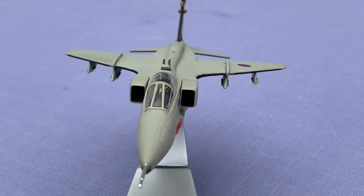In May 1966, the international joint company SEPECAT was established and development began. It is a joint venture by Breguet, currently Dassault, from France, and BAC, currently BAE Systems, from the United Kingdom. SEPECAT is a French acronym from Société Européenne de Production de l'Avion École de Combat et Appui Tactique.